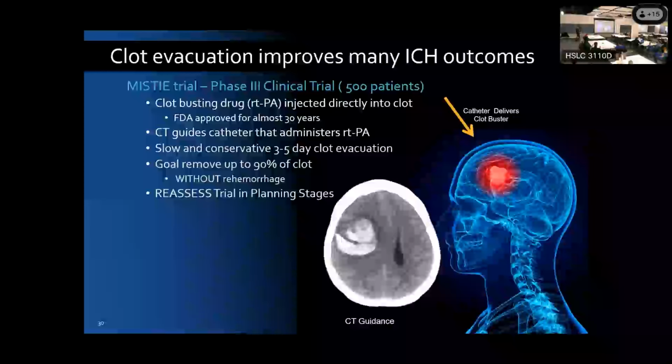And UW has been a big part of these trials, the MISTIE trials, Azam and other surgeons taking part in these, placing a clot-busting drug into the clot at very low doses, and then using CT guidance to see how the clot is being diminished. It's a perfect engineering problem. If you put in too much, you might create a rebleed. You don't put in enough, you're not going to have a sizable enough effect of removing enough of that clot to remove that toxic blood sludge that eventually is going to create greater damage.